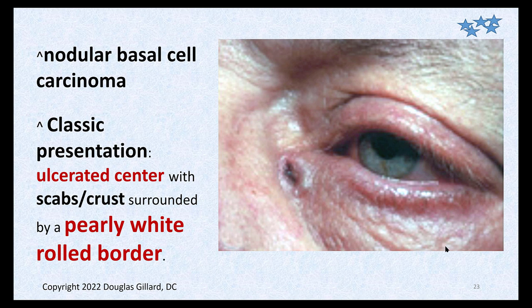Here's a classic basal cell carcinoma. Look at the rolled pearly white border around here. And look at the crater here. This happens to be in a crusted stage, but this will start bleeding again pretty soon. But that's a classic nodular basal cell carcinoma.